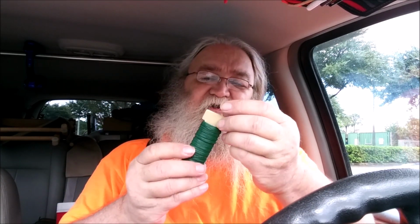Strong embroidery thread is. Strong enough it'll cut your fingers. So I'm liking this deal more and more. Now I know I can usually buy small ones of these for a dollar at the Dollar Tree.